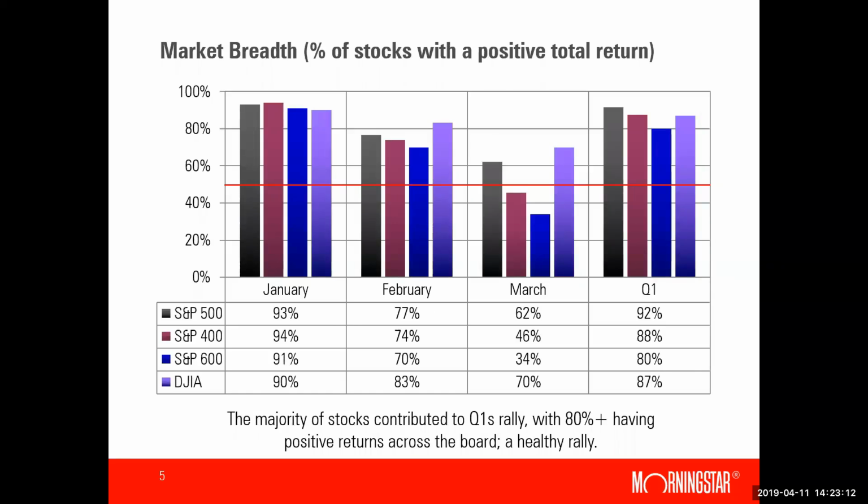This is the market breadth. What we're doing here is looking at the percentage of stocks with a positive total return. You can see the same type of pattern. The strongest breadth was in January, where it looked like all stocks were coming in positive. That's a very good confirmation of a rally, generally speaking. February followed with slightly slower breadth numbers, and March came in below 50% for some of the indices that we follow.